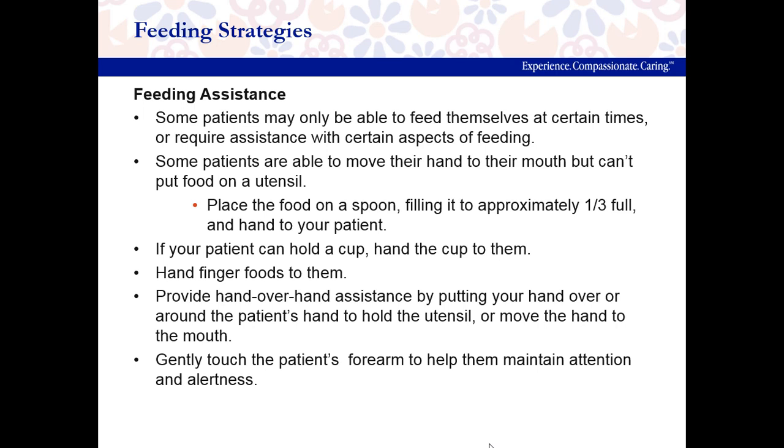Sometimes we'll do what's called hand over hand assistance. And what this means is to put your hand over or around the patient's hand to hold the utensil or move the hand to the patient's mouth.